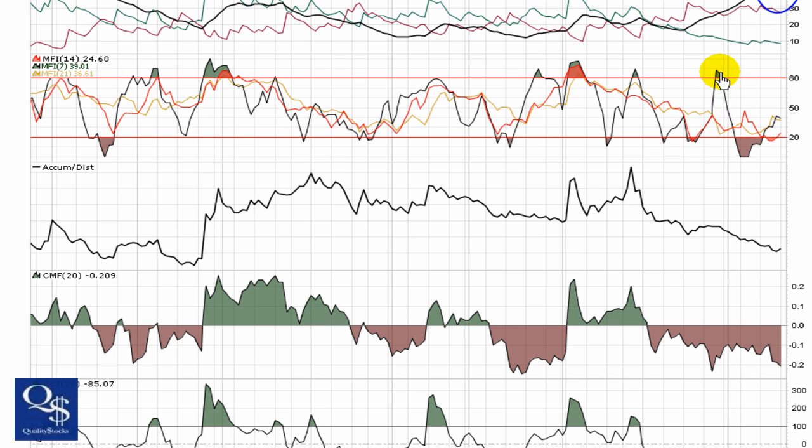Great example again of big separation, the 7 pulling way away from the 14 and 21. Here it comes rocketing right back down to it. All I look for in this is to try and continue to make some higher lows, try and break some downward trends. That right there is tracking the MFI 14.